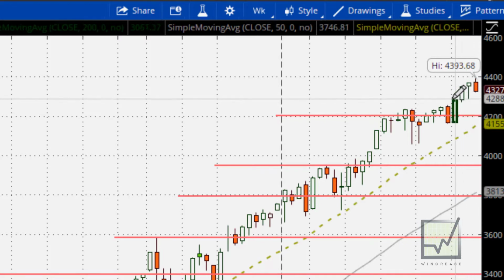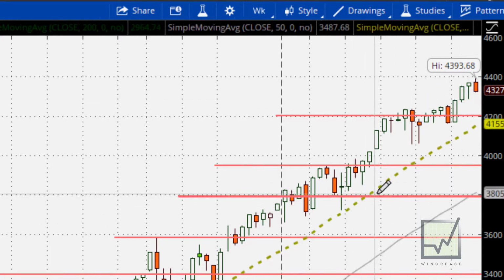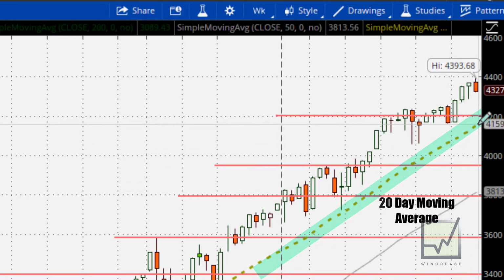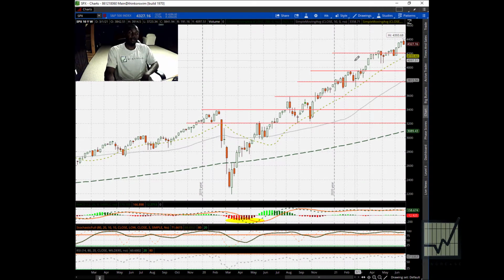We could continue and eventually test out this 4,280 type area. And if we do that, we want to see if we can have a bounce. If not, ultimately, we do not want a failure of this 20-day moving average. If that breaks, then we likely have a good chance of this starting to at least pause for the time being. So S&P isn't really showing any signals of slowing down anytime soon. Target price is still 4,500.